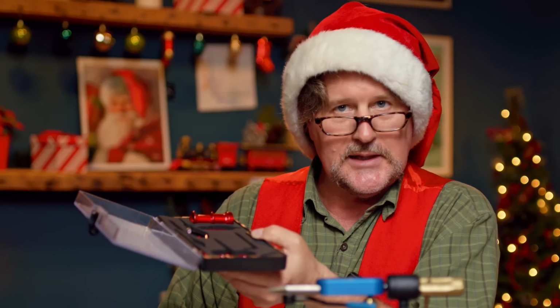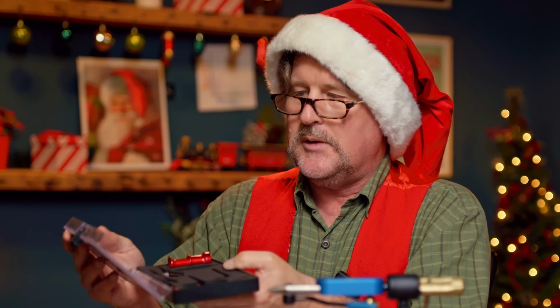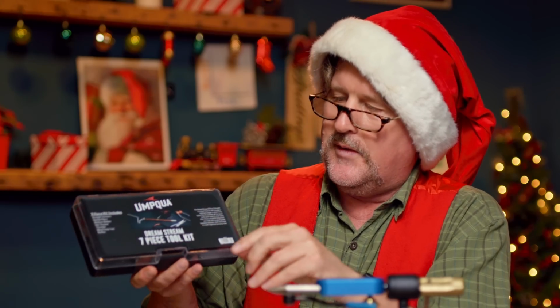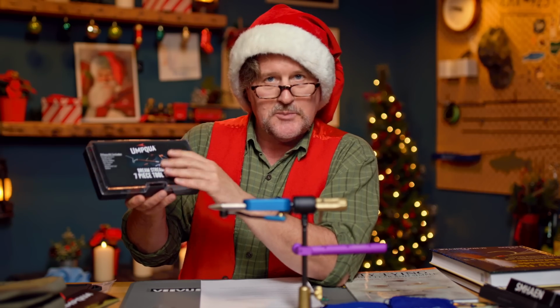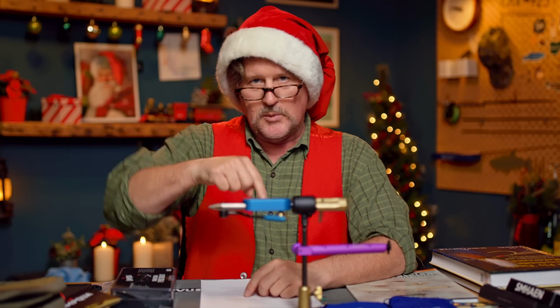If somebody's looking to get started in fly tying, or if somebody just needs to refresh their fly tying tools, you can never have enough fly tying tools, as you know. Just as a side note, they also make this in a 5-piece tool kit, and it's a little less expensive. So again, you can find both of those in the tool category on our website, or the link is down below.